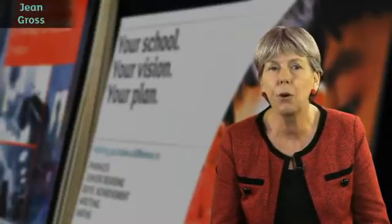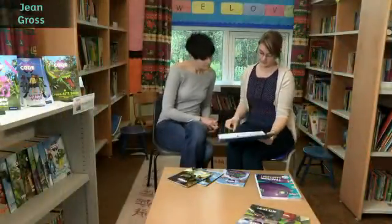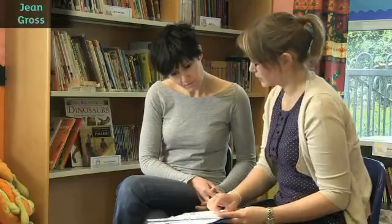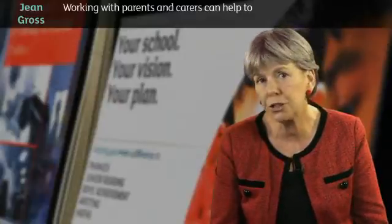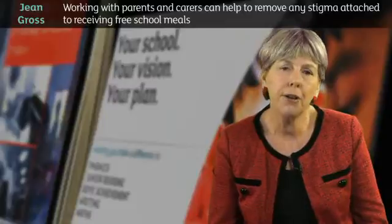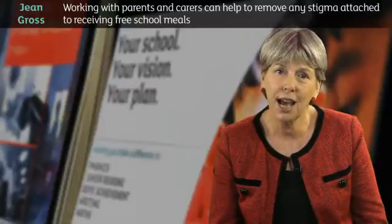Where they do, the school will use the same approach as for all other pupils. If any child's falling behind, the class teacher will work with parents, carers and the child to identify exactly what the barriers to learning are and what might be done to tackle those barriers. This will help remove any stigma that families feel about their child receiving free school meals and can be part of your strategy for encouraging as many parents as possible to register their child's entitlement with you.